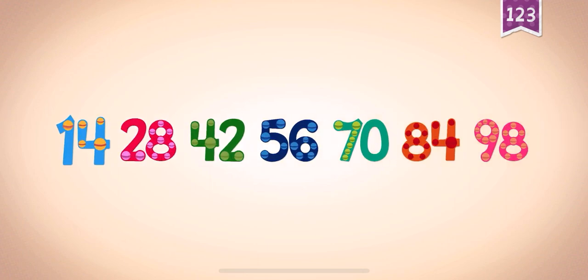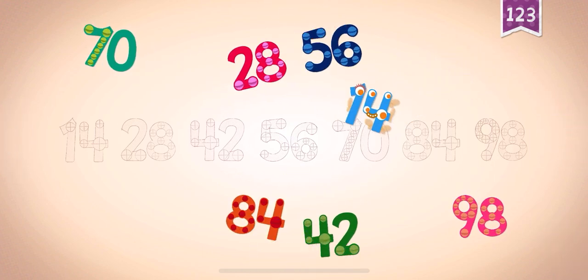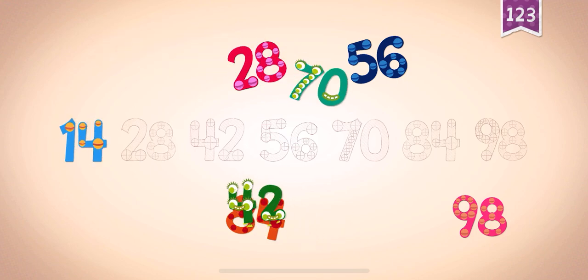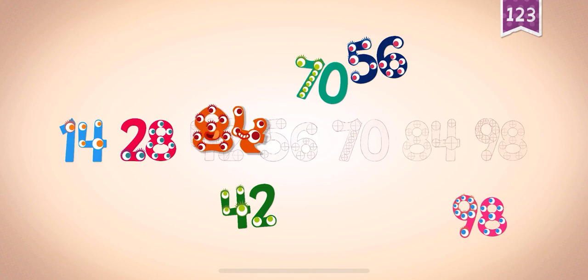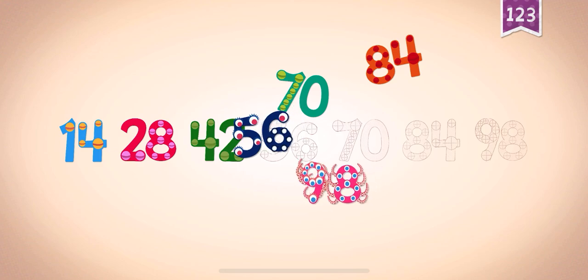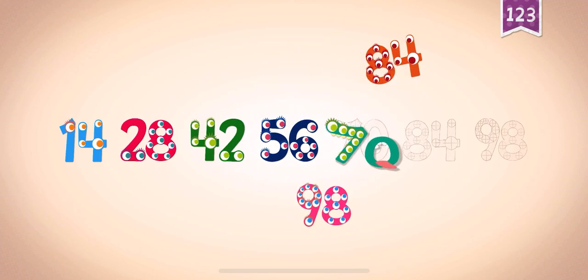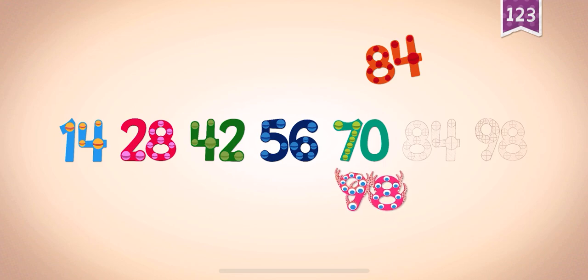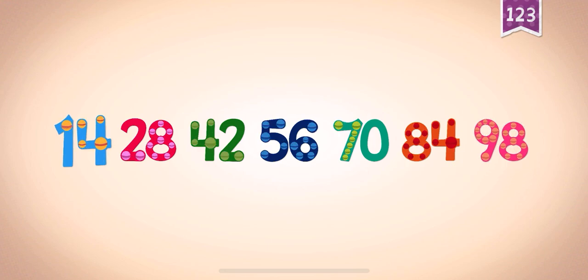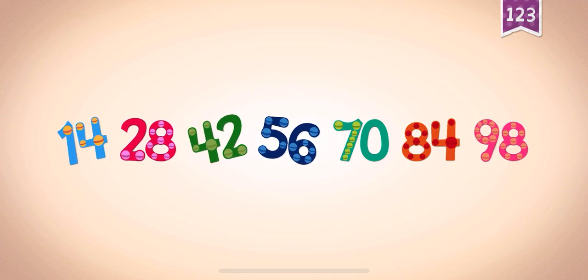Count by 14s. 14, 28, 42, 56, 70, 84, 98. 14. 28. 42, 56, 70, 84, 98.